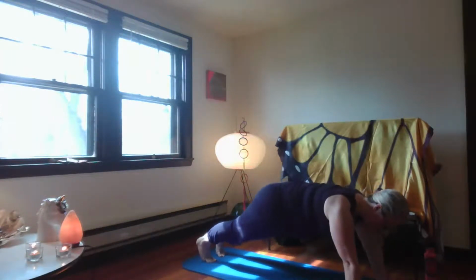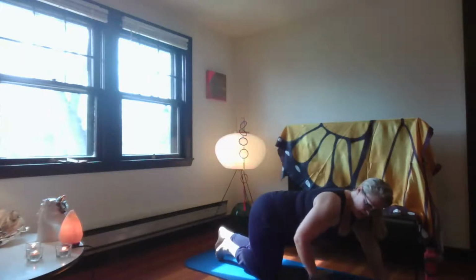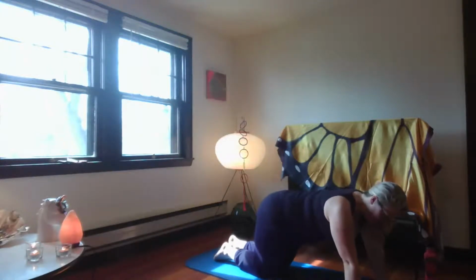position. Lower your hips, holding plank. Really isolate that abdominal area today. Feel that fiery yellow or yellow golden light. Hold that plank. If it's too much, drop to your knees and hold the belly in.